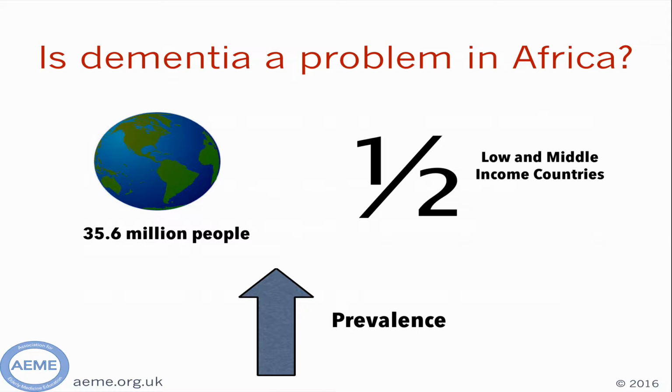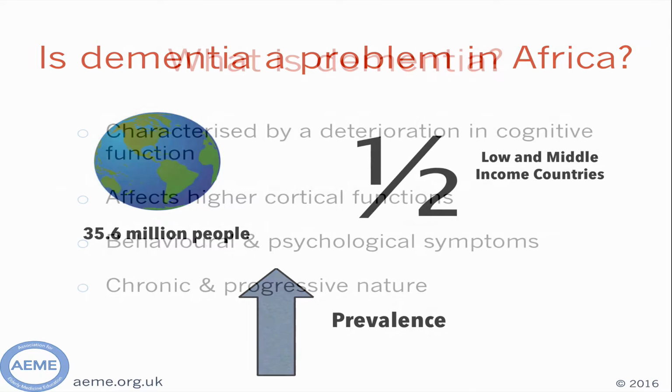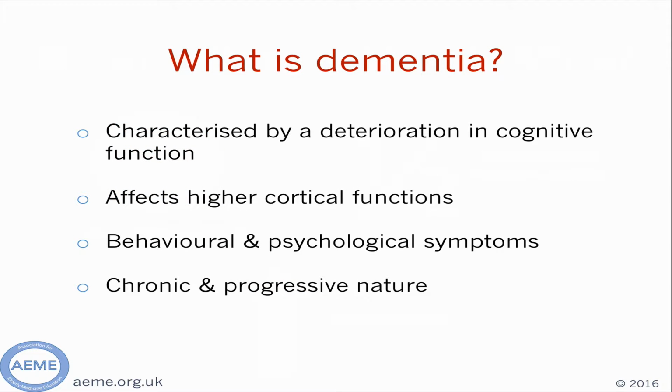Dementia has therefore been recognized globally as a public health priority by the United Nations, World Health Organization, and the group Alzheimer's Disease International. Current studies are also thought to under-recognize the prevalence of dementia. Reasons for this include inadequate diagnostic assessment, poor access to medical care, and possible hiding of cases due to stigma of mental disease. Dementia is a condition characterized by deterioration in cognitive function.